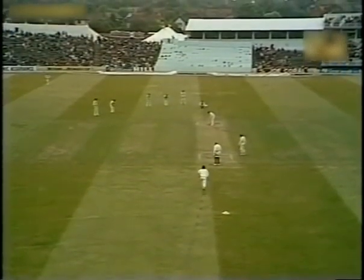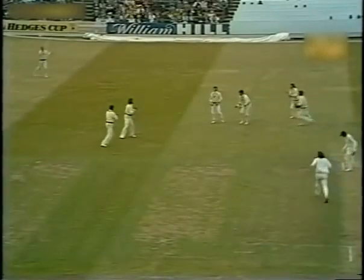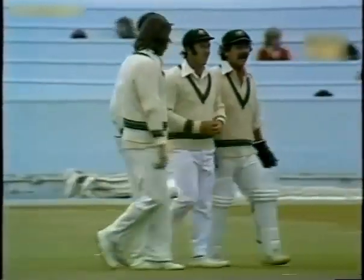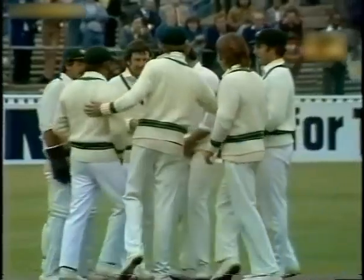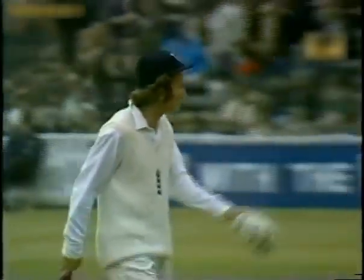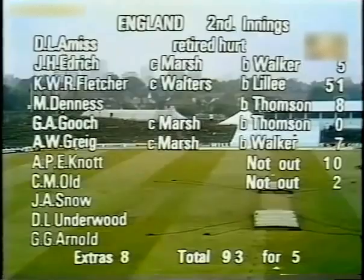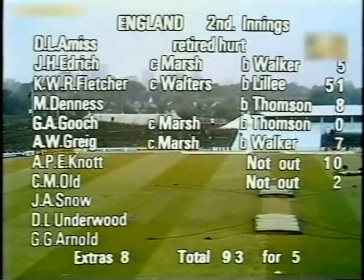Keith Fletcher now. And that is a comfortable catch, but it was almost put down by Walters. Nothing difficult about the catch. It's the 5th wicket to go down. And after a very good innings, Fletcher is out. Walters juggling it, picking it up the 2nd time, although it was quite a straightforward catch off Dennis Lilly. So Lilly has broken through again with rather an indifferent stroke this time from Keith Fletcher, who's been playing pretty well. So Doug Walters, making the easiest of catches in the slips cordon look difficult.